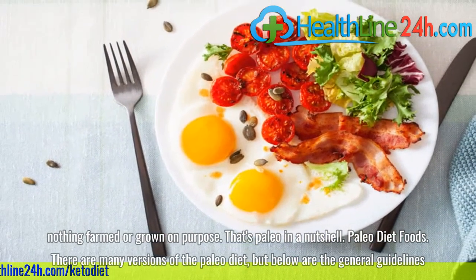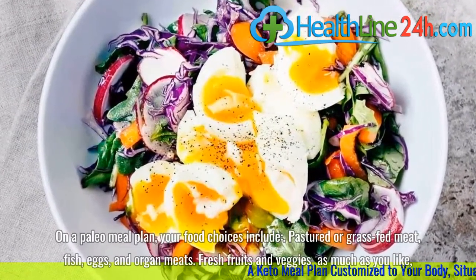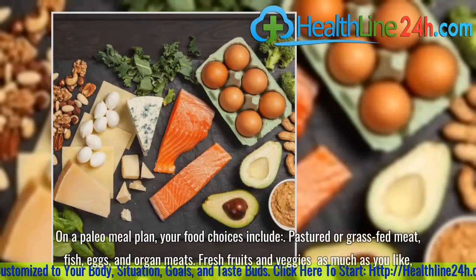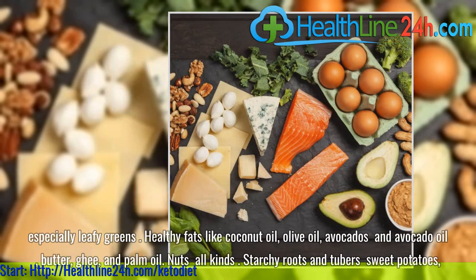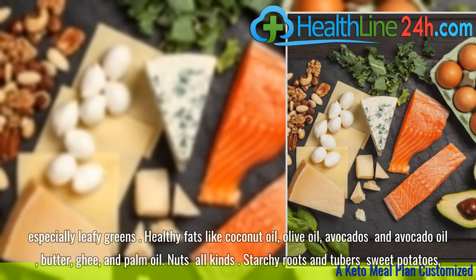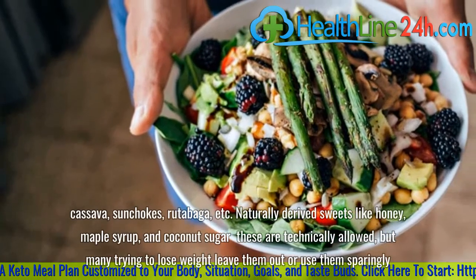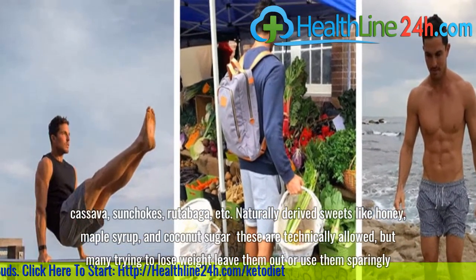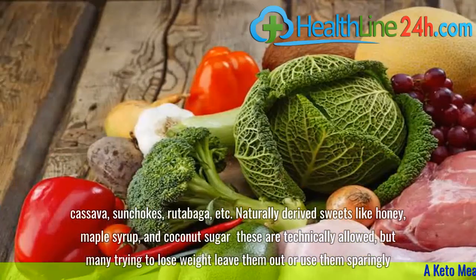Paleo diet foods. There are many versions of the paleo diet, but below are the general guidelines. On a paleo meal plan, your food choices include pastured or grass-fed meat, fish, eggs, and organ meats. Fresh fruits and veggies as much as you like, especially leafy greens. Healthy fats like coconut oil, olive oil, avocados and avocado oil, butter, ghee, and palm oil. Nuts, all kinds. Starchy roots and tubers: sweet potatoes, cassava, sunchokes, rutabaga, etc. Naturally derived sweets like honey, maple syrup, and coconut sugar. These are technically allowed, but many trying to lose weight leave them out or use them sparingly.